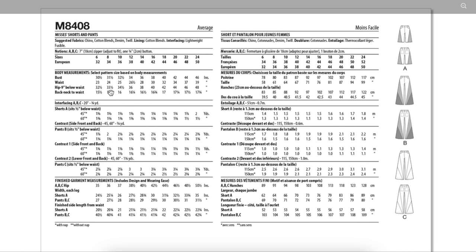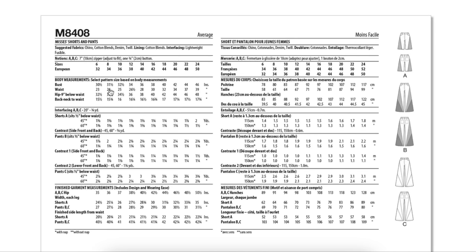Two and a half inches of ease at the hip. Yeah, that makes sense to me for this kind of application. Depending on your fabric, if it is a really stiff structured denim with no stretch to it at all, you might consider sizing up, or splitting the difference a little bit and maybe doing 3.5 inches of ease.